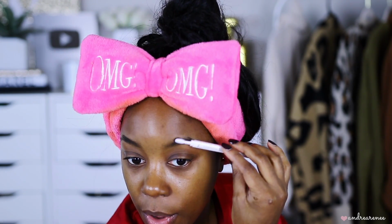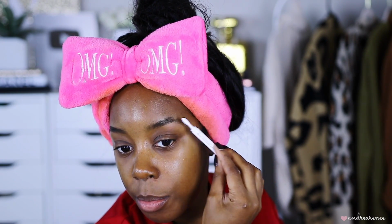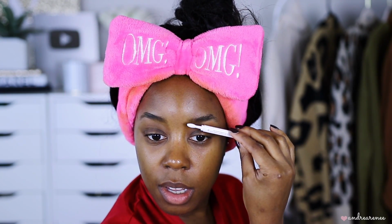I think my favorite thing about this brow pencil is the brush on it. It's very, very different than all other brow pencils that I've seen, and I like how it actually attaches to your brows. When I first saw this, I thought, okay, that's not gonna really brush my brow hairs. It's kind of just gonna rub it instead of gripping the hairs, but it actually grips the hairs, which I like.